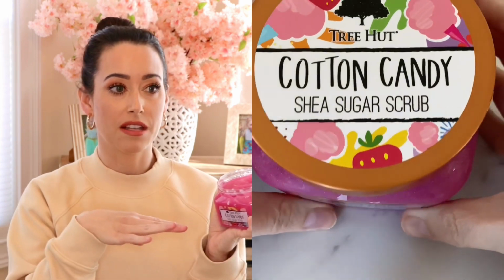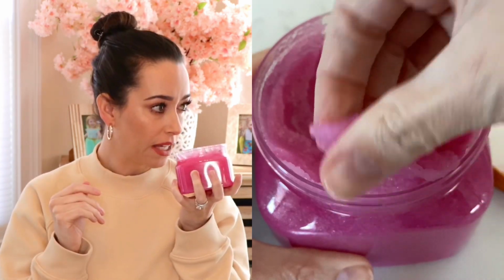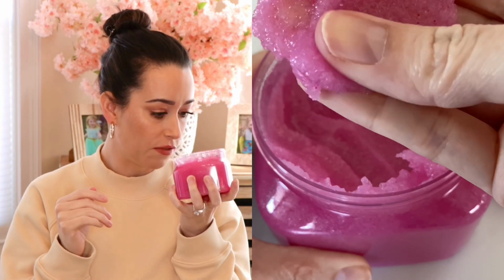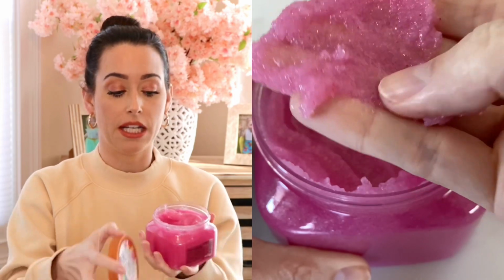I use it when I do my self tan, which I typically only do in the summer, but I got the shade Cotton Candy. I saw it, I forget, somebody posted it on Instagram, and the scrub itself has an iridescent look to it. And it smells so good. You can't smell it too much when you just sniff it, but when you take it out in the shower and put it on your body, it smells really good.